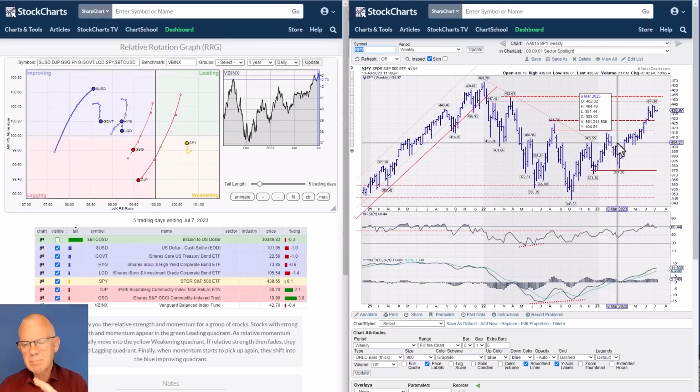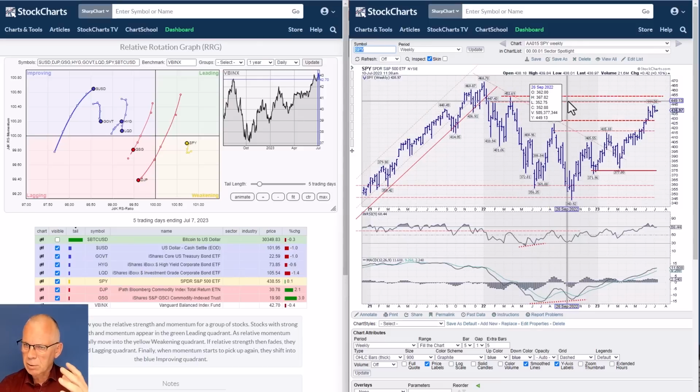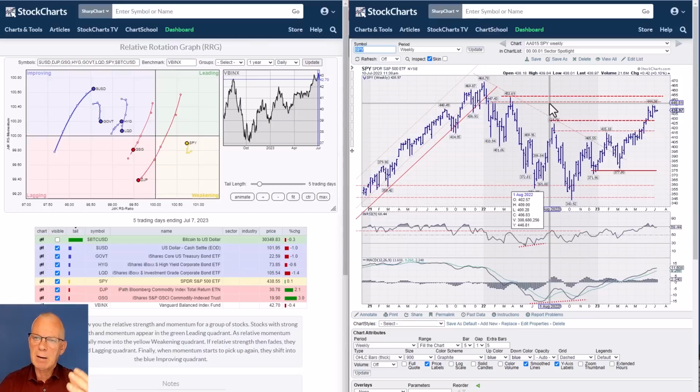So for the near term, it's absolutely possible that we will see some easing of the move, but for the longer term, I think that the positive outlook for the S&P is still there, and we're still on track for a test of the 450 area in the S&P 500.